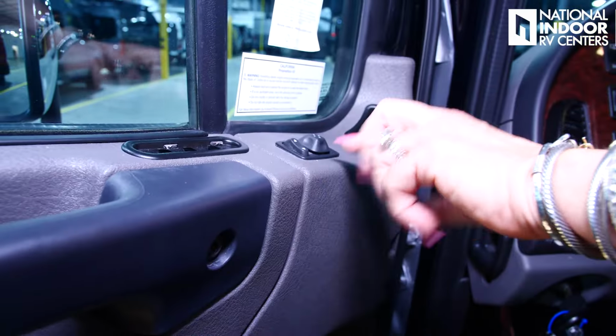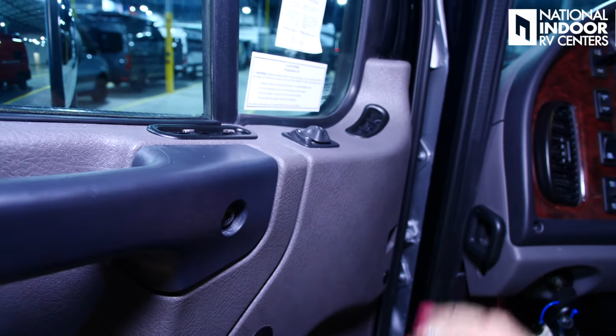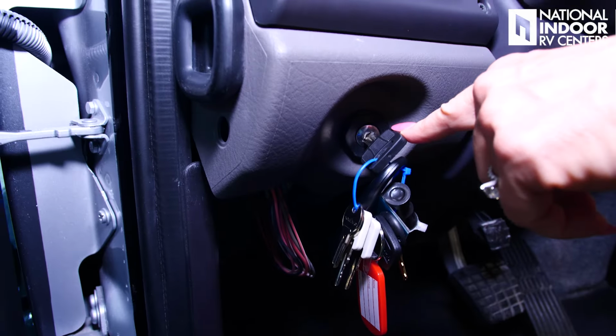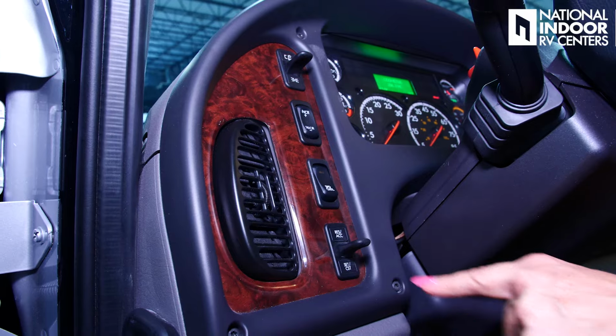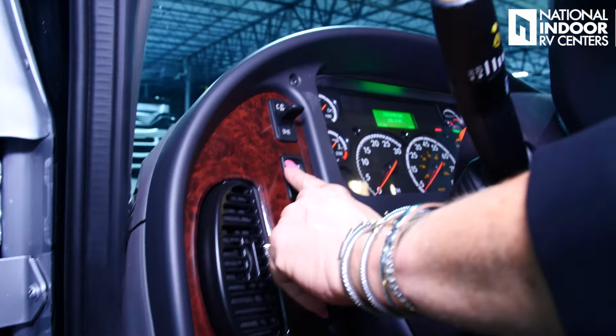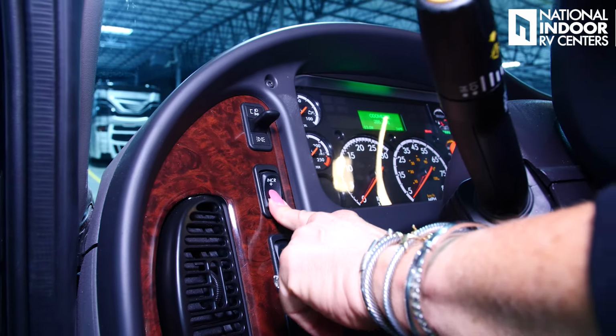Here in the entrance door is where you can control your exterior mirrors and get those just perfect for you. Then a big miscellaneous pocket there. So we have our ignition and then straight up from that, we can turn on our cruise control here. Then you can do your set down, resume up, and then to increase what you've set it at or decrease, you can do that right here.